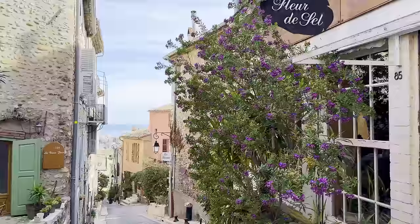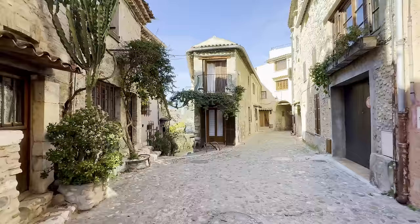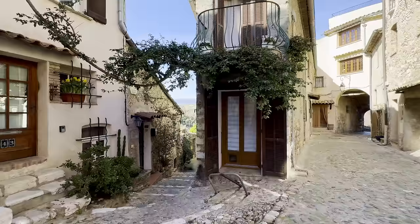This was the last home of impressionist painter Renoir. Once he said, "The place where I want to paint until the last day of my life." So welcome to the old town, Haut de Cagnes.